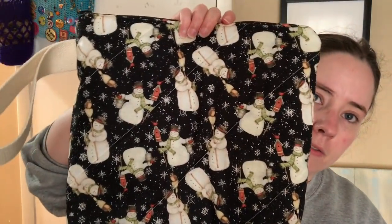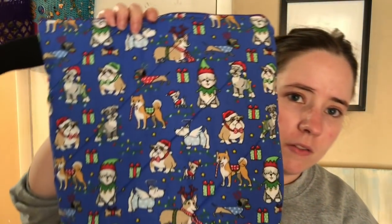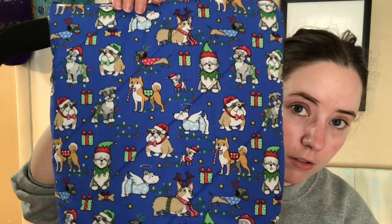So there'll be one of these snowmen. Same box bottom, all that stuff, all the same. And then there's, I think, two of these Christmas dogs. And then there's only one of these in this update. There'll be another two, I think, in the next update.